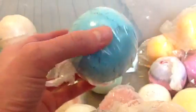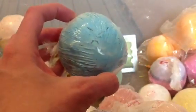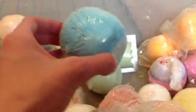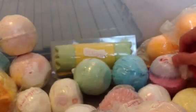It's a really strong smell. If you don't like strong smelling things, you'll probably hate this one. Whenever I walk in my room, this is the first smell I always smell. And if I open up my box with all my Lush bath bombs, this is the one that stands out. So if you like something that's really strong, you'll love it. If not, stay away from it.